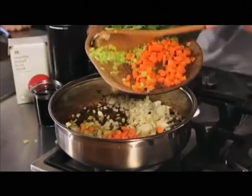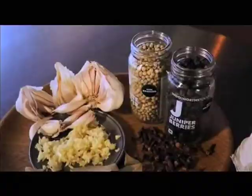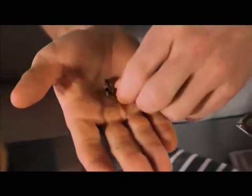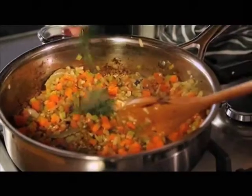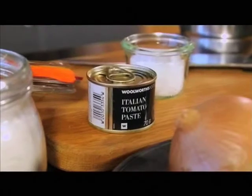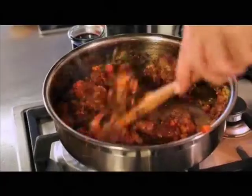Remove the lamb cuts from the pan, add in finely chopped onions, diced celery and carrots. Then toss in some crushed garlic, black and white peppercorns, as well as a sprig of thyme. Sprinkle with salt and then return the lamb to the pan. Add in tomato puree for a rich colour and simmer.